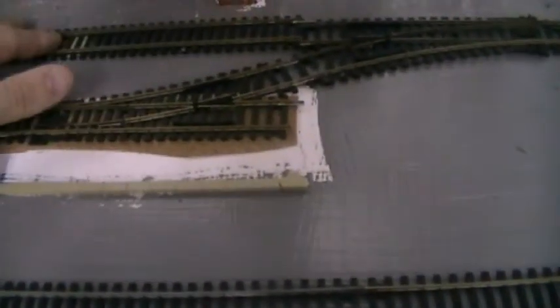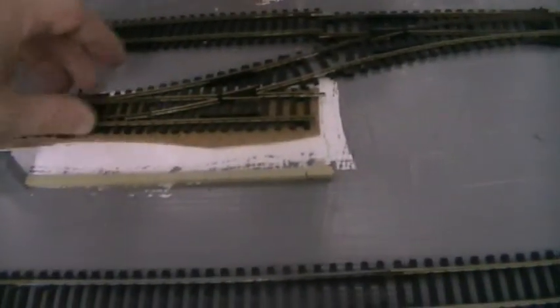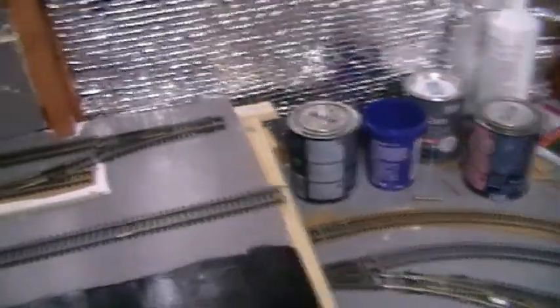And I've changed the track layout just slightly here, so we've got a crossover that's going to be installed here now. And that'll allow trains to get round into the station area.